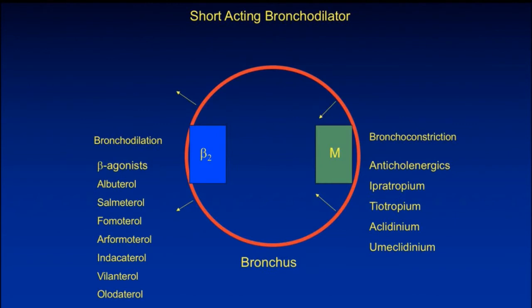Let's talk about pharmacological. And for this, we've got to go back to medical school a little bit here. There are two receptors in the bronchus. So the bronchus is the red circle. Two receptors. There's the beta-2 receptor, and then there's the M receptor, which is the muscarinic receptor.